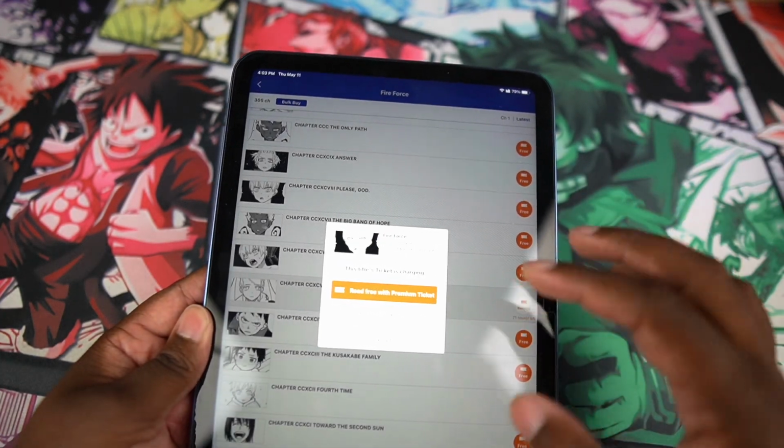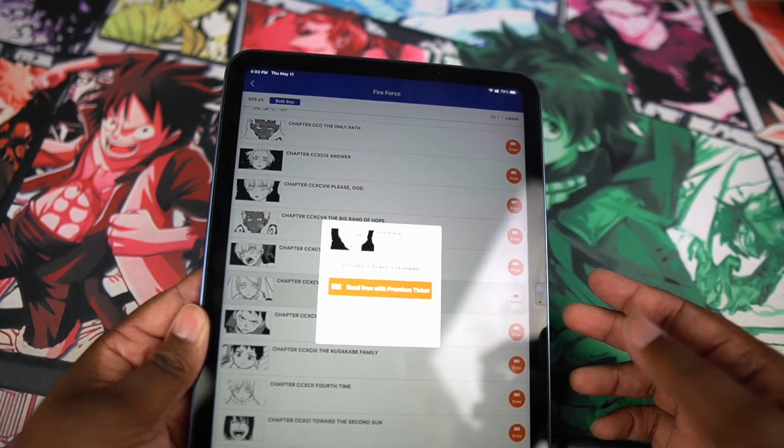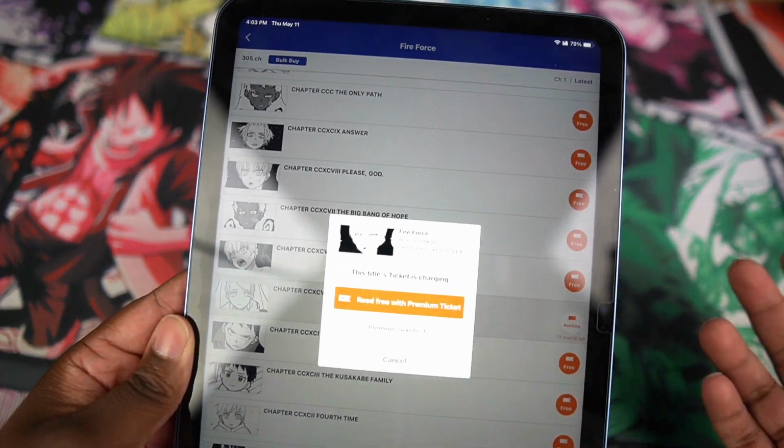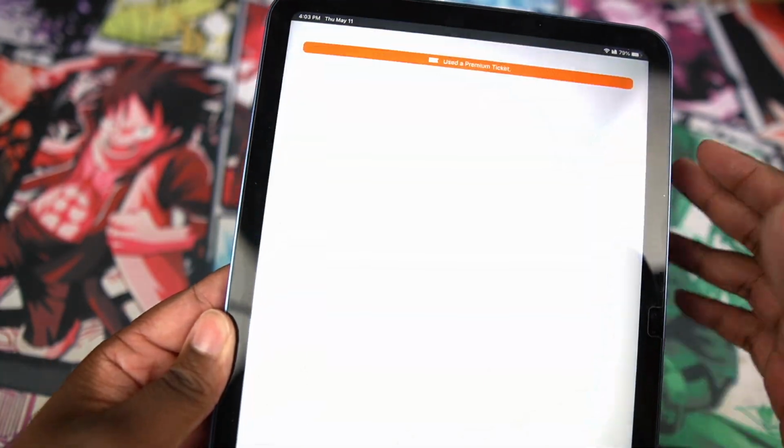But since I had another ticket, oh, read free with the premium ticket. It says I have 1 premium ticket. This title's ticket is charging, read free with premium ticket. So let's see what happens when I do that. Oh, okay. So I used the premium ticket.